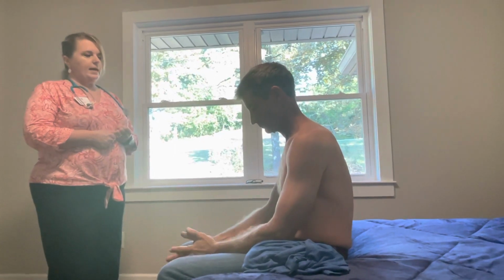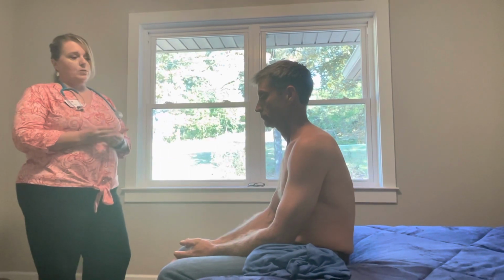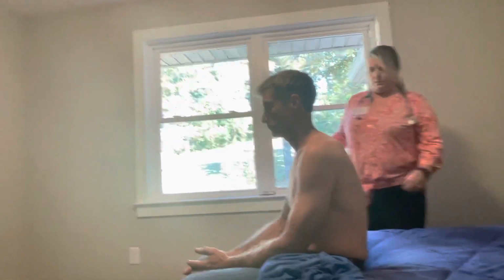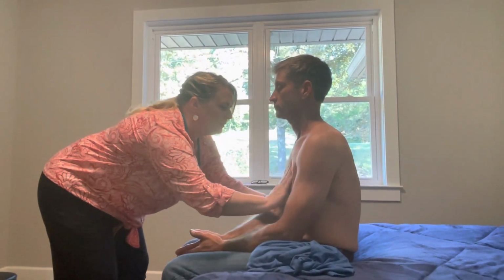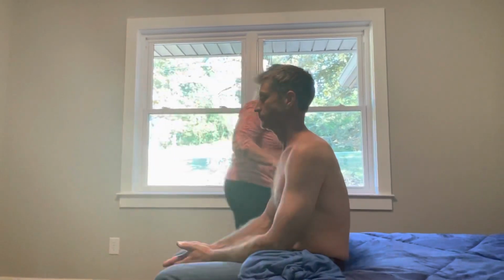Okay, you can just relax your arms. I'm looking for size and shape, symmetry of the chest. I'm looking for use of accessory muscles with breathing. Looking for any prominent ribs, skin color changes such as cyanosis or pallor, and everything looks to be good. All right, now I am just going to feel around on your chest, and let me know if you feel anything that feels sensitive, okay? Any sensitivities? No.